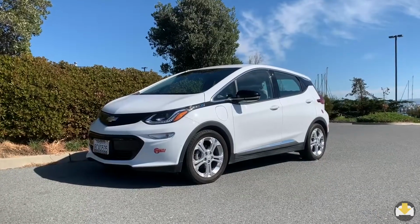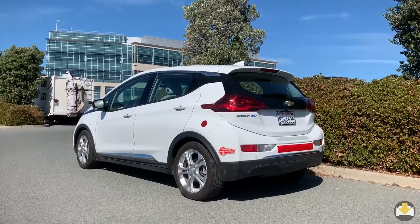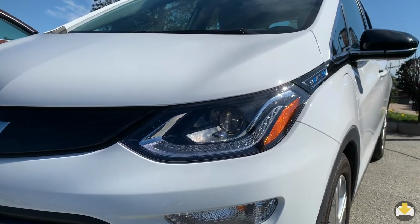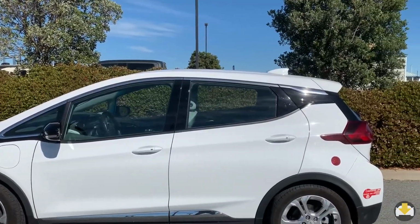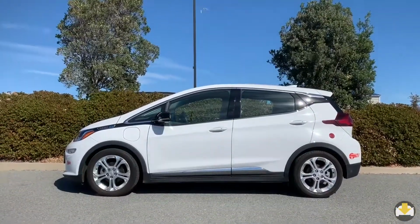The Bolt is classified as a subcompact, so it has small dimensions outside. The tall, short profile has some nice styling cues. There's a cool black strip that starts at the front and travels along the side to connect with the window envelope. It's compact on the outside, but how does it feel on the inside?